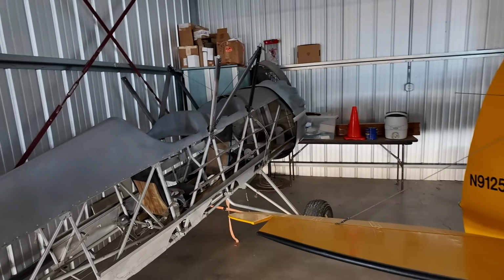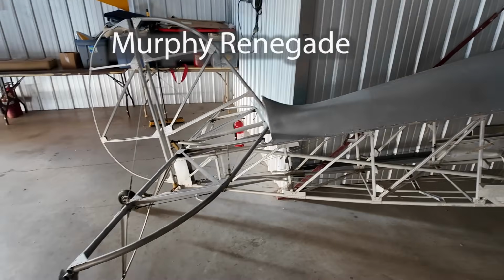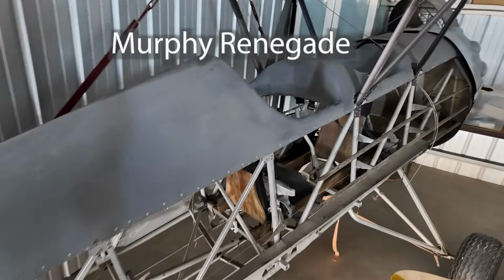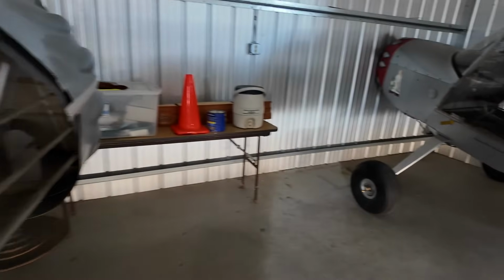Anyway, then I got this, and it's not really a project. It is, heck, I can't even think of the name of it now, but it's basically going to be art hanging up inside of a hangar for decoration.